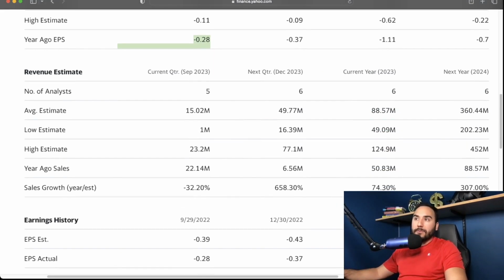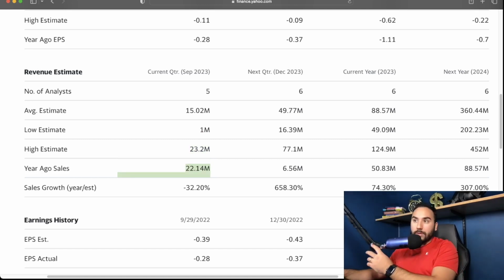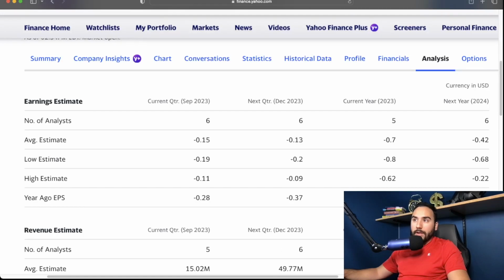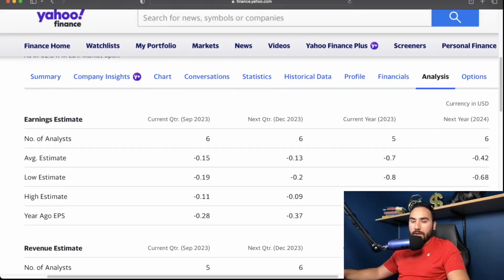And the analysis for revenue here, you guys can see, average estimate is $15 million. The low estimate is $1 million. My goodness, guys. The high estimate is $23 million. And a year ago, they did $22.14 million of sales. So they're going to be declining in terms of sales, 32% in the negative there. Sales decline year over year, which is not so great overall for this company. So that's a quick rundown on the numbers very quickly, right?